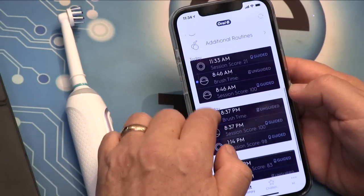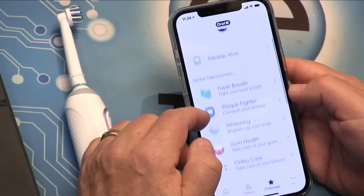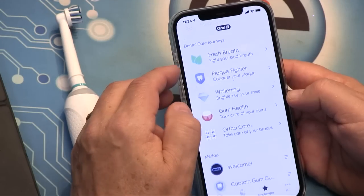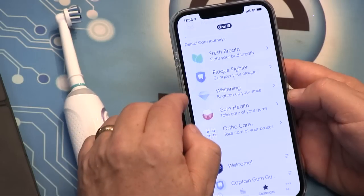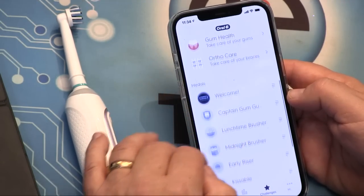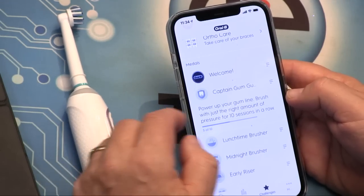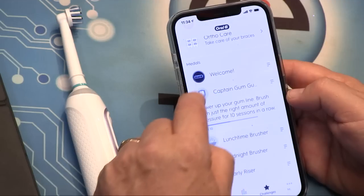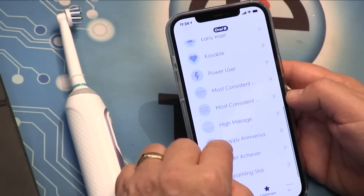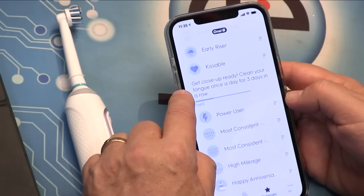You can also add other routines. These are previous scores. There are challenges. You get little medals. You can go on a dental care journey, so how to fight bad breath or how to conquer plaque or brightening up your smile or taking care of your gums or your braces. Captain Gumguard. Captain Gumguard? I guess that's what the GU is. Lunchtime brusher. These are some medals you can win. Midnight brusher. Early riser. Kissable. Get close-up ready. Clean your tongue once a day for 3 days in a row.